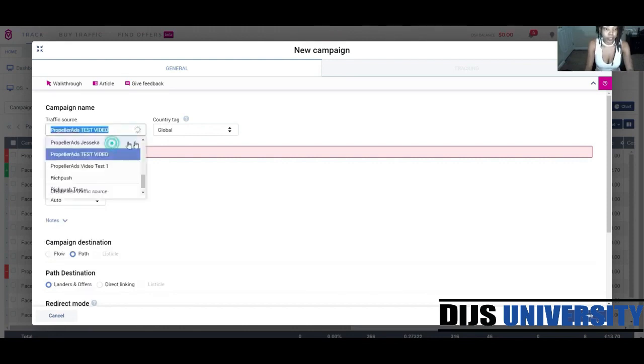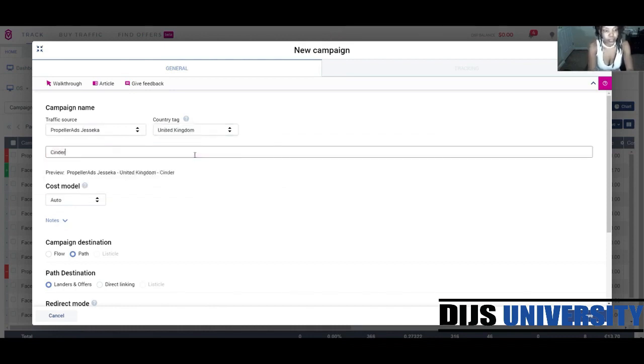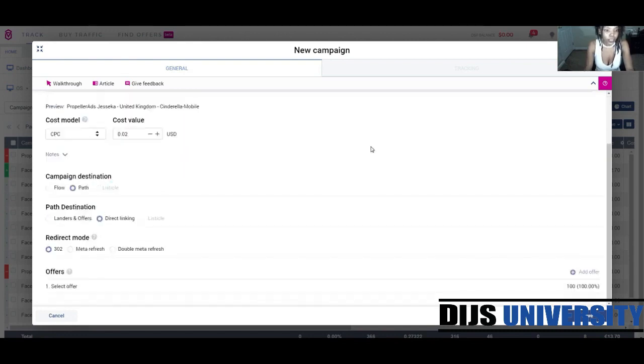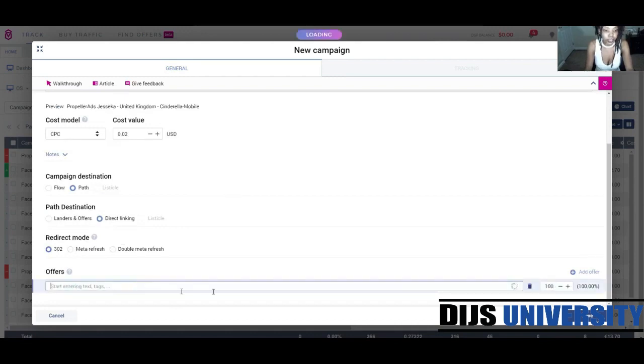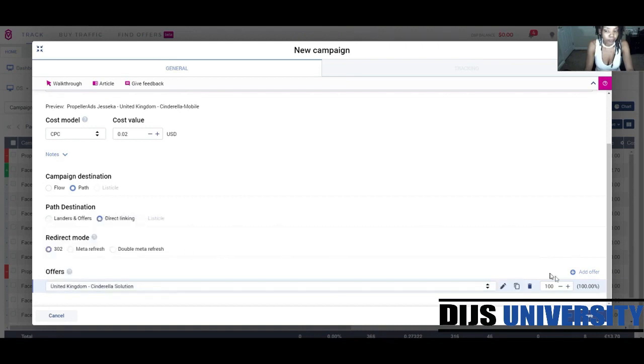Need to delete some of these. Then you would do your targeting, and then you would do your offer. And then if it's mobile, you can do that, whatever. I am doing CPC, so I put in here that I'm going for a 2-cent bid probably. I'm doing direct linking straight to the video, straight to the sales page. So then you would just get your offer, and you would choose your offer. And then you would save it.